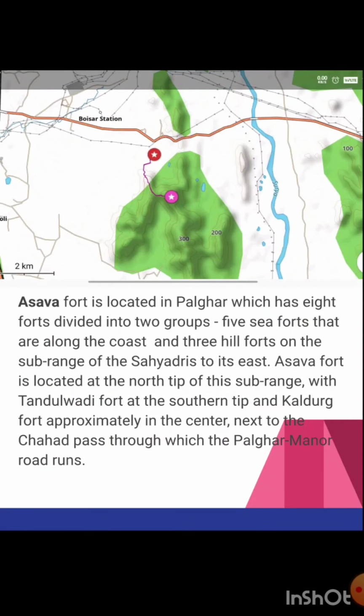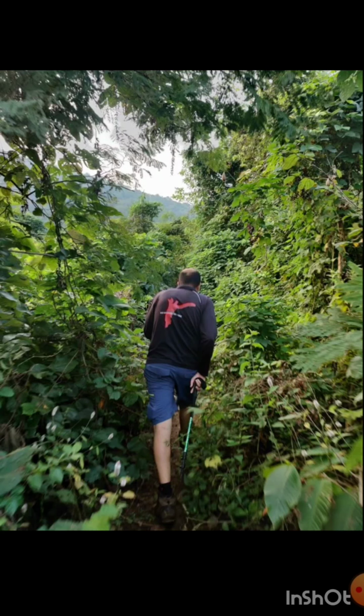Asavagat Fort is located in the Polgar, which has 8 forts divided in 2 groups, 5 sea forts that are along the coast and 3 hill forts on the sub-range of the Sahyadris to the east. Asava Fort is located at the northern tip of the sub-range, with Tundlewadi Fort at the southern tip and Kaldurg approximately in the center, next to the Chahat Pass, through which the Polgar Manor Road runs.